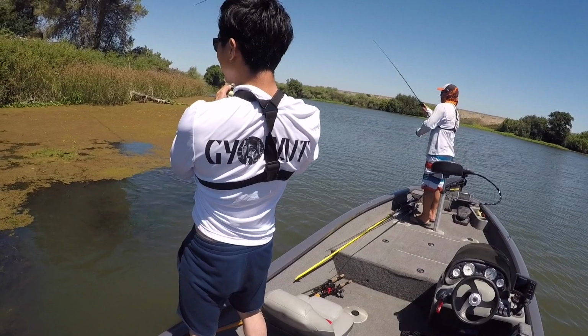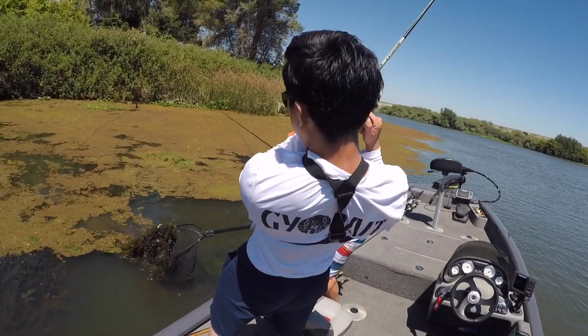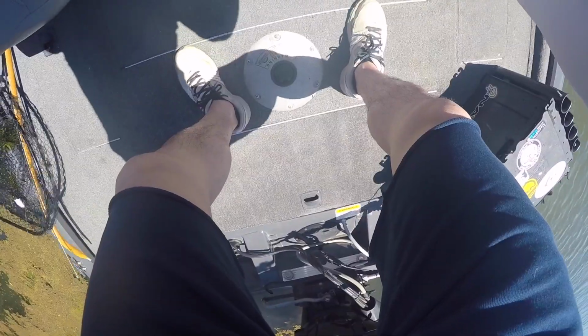Got him. I think so. First fishy of the day. Seemed a lot bigger. Dude, look where I hooked him. He straight up missed that. Well, I guess we'll put him in there. Hopefully he is gone in about 2 hours.